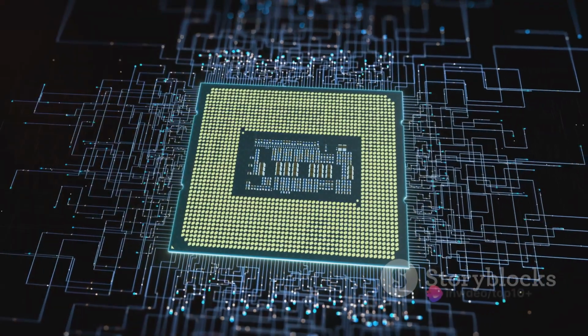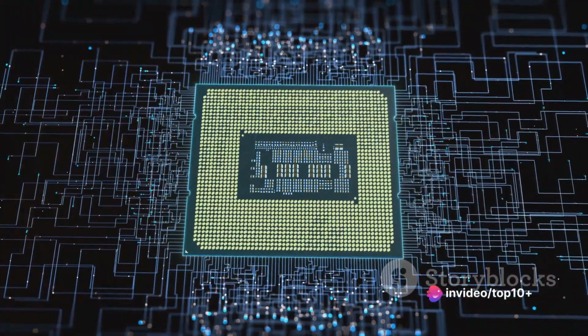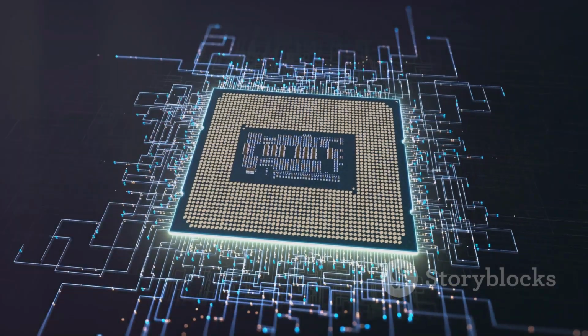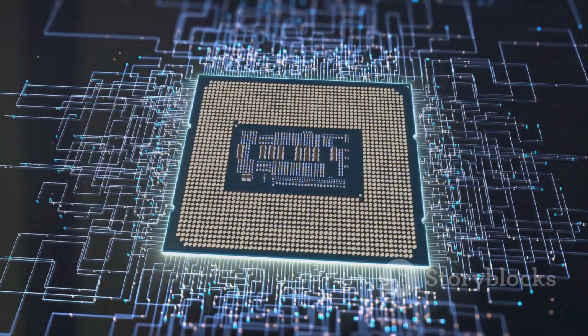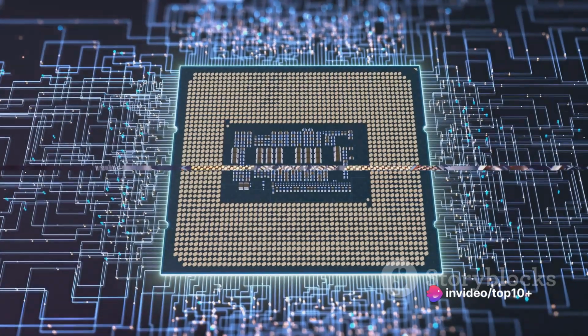It's what makes your computer more than just a collection of parts. It's what makes it a powerful tool that can help you do everything from surfing the web and playing games to running complex simulations and creating stunning visual effects. Without a CPU, a computer would be nothing more than a box of metal and plastic.